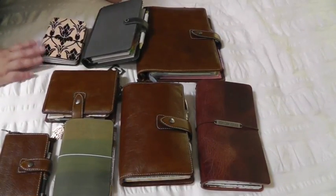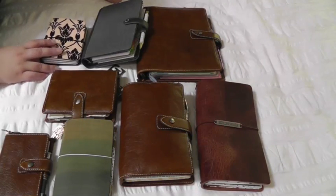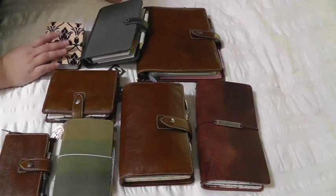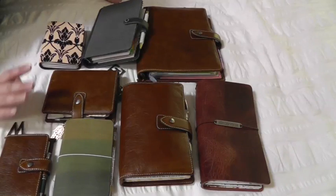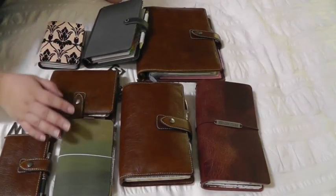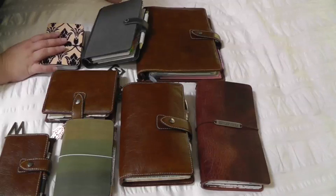But the ring binders definitely have their place, and a lot of people stay happy and have archiving systems and have things that work for them to make a Filofax their main planner. So again, either way you can't go wrong. There are pros and cons of both, but there are also ways to make both work for you, like converting it to a Midori or getting a traveler's notebook with pockets or whatever else you find that works.